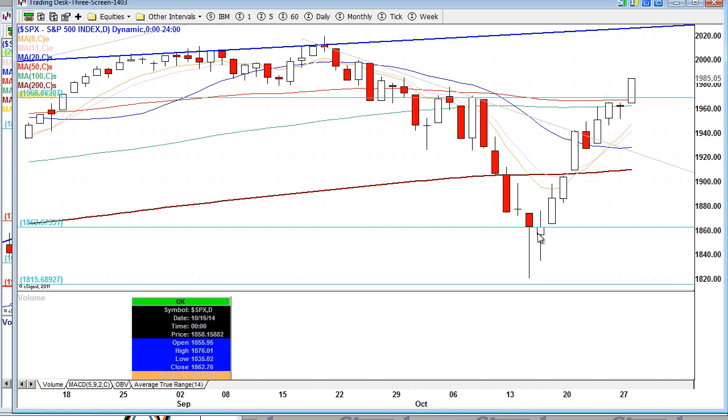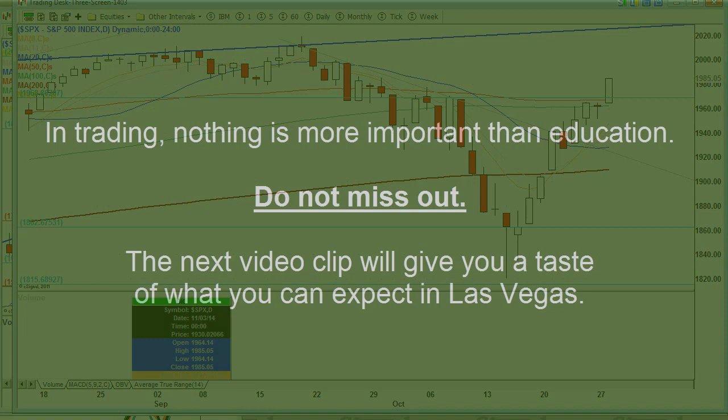The only problem here is we are overextended, and we're doing so on lighter and lighter volume. So be very wary of buying longs up here. This high, this would be a time to start looking for profit taking, and then wait for another pullback before you load up on the long side.